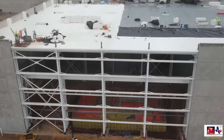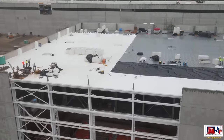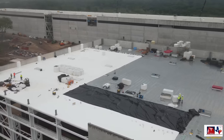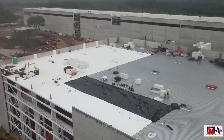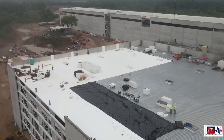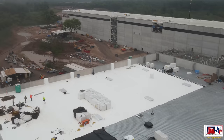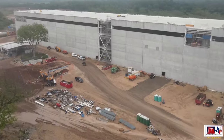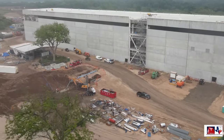ground slab here completed. Now on the roof, we see crews continue to work to install the insulation and the weatherproof membranes on the roof section, and it's growing considerably from the north, working its way towards the south. Here's a good view of the west side of the battery cathode plant.